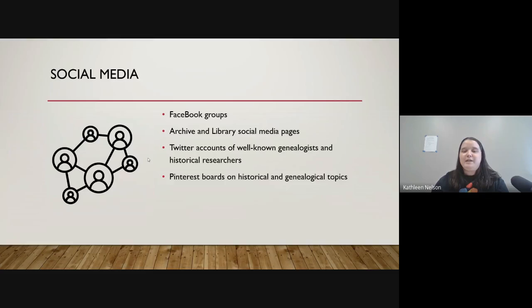So with social media, you can use it to connect with different genealogy Facebook groups. There are always different groups going up every day, and you can check them out and see who's been able to find what, who's been looking where, and things like that. You can also look at archives' and libraries' social media pages.